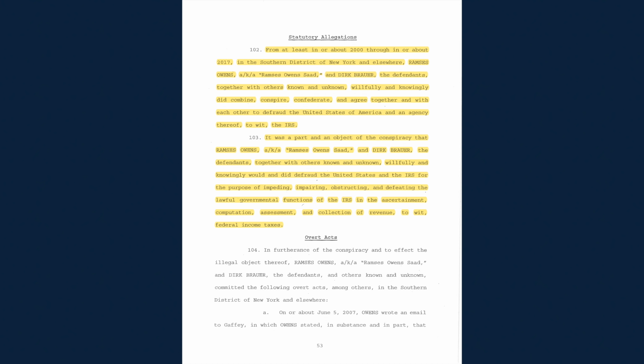Overt acts. 104. In furtherance of the conspiracy and to effect the illegal object thereof, Ramses Owens, aka Ramses Owens Saad, and Dirk Brower, the defendants, and others known and unknown, committed the following overt acts, among others, in the Southern District of New York and elsewhere. A. On or about June 5th, 2007, Owens wrote an email to Gaffey, in which Owens stated, in substance and in part, that the passport of Von der Goltz, Client 2, should not be provided to US companies because we cannot make a link between Von der Goltz and MJO inside the USA.